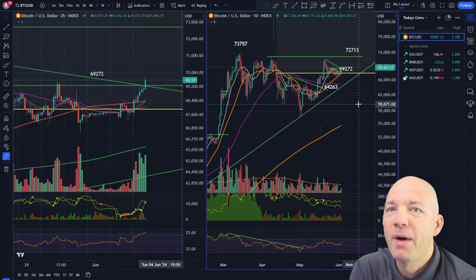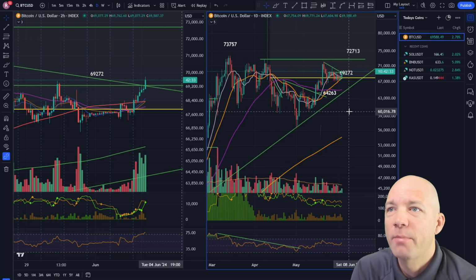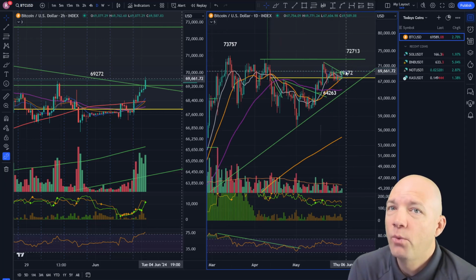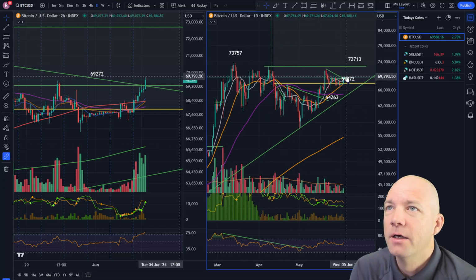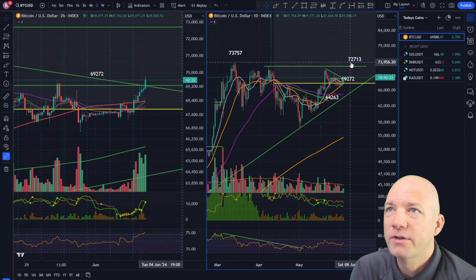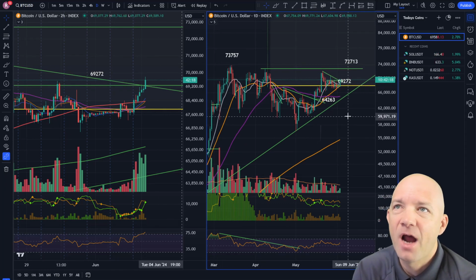Otherwise, there may not be enough buying pressure to bring in other buyers, because breakout buyers look for volume, and some breakout buyers are big whales, believe it or not. Guys that think exactly like me. Some of those guys are big whales, and they don't step in unless they see the volume. So we need some volume, otherwise this thing may not move.